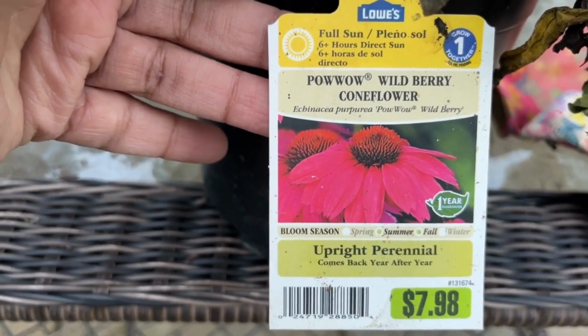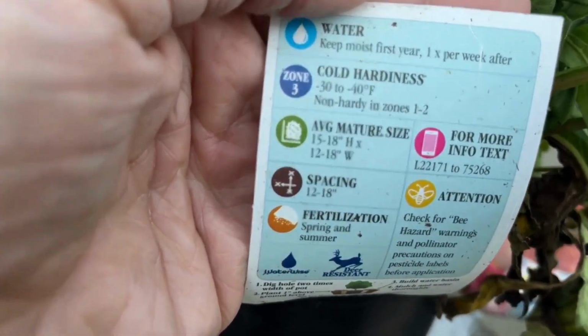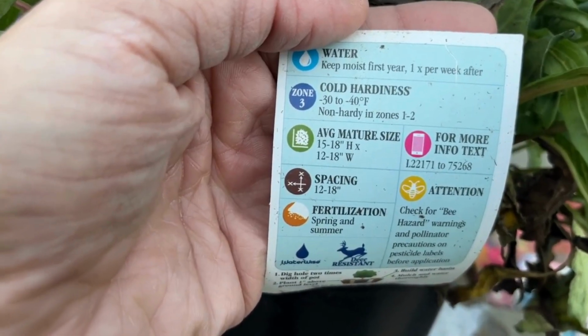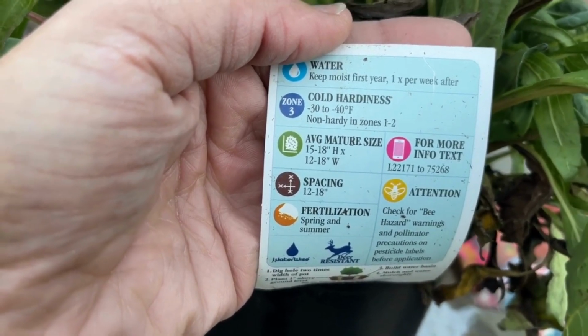Your coneflower blooms summer and fall, and this is an upright perennial, meaning it comes back and it grows straight up, and it is non-hardy in zones 1 to 2. And this will grow 15 to 18 inches high and 12 to 18 inches wide.